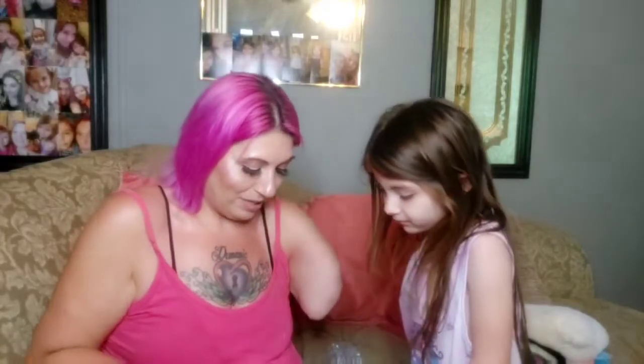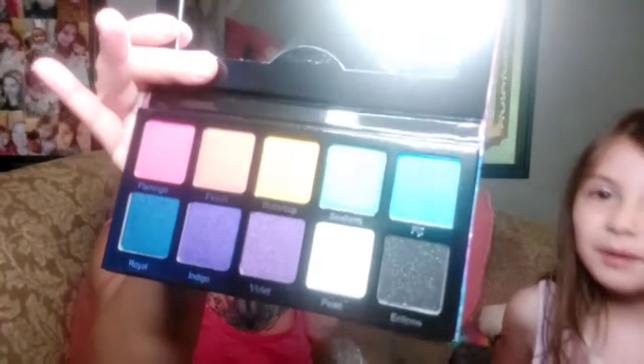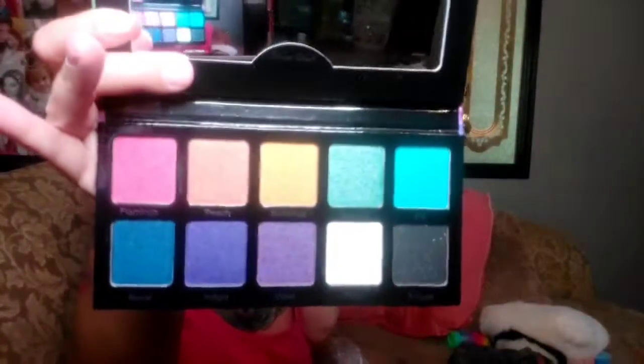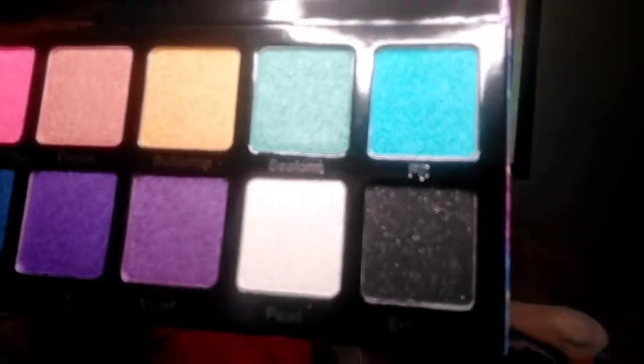She loves that. Oh, I cannot wait to see this. Y'all, look how big that is. That is huge. You want to see what it looks like? All right. Ooh, they're all glittery. Oh my gosh. I love these colors. Look at how bright they are. And you get black. Yes, black is even glittery. They're all shimmers. All of them. And even black.